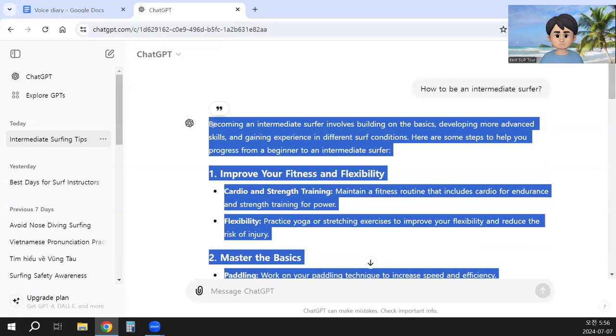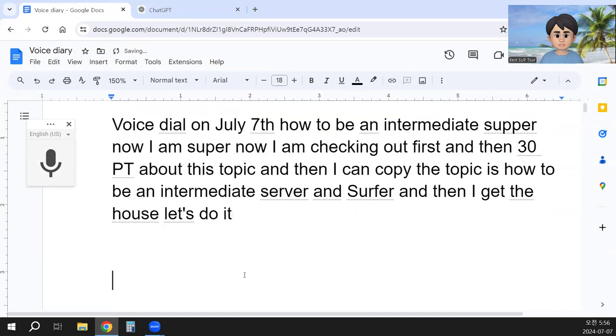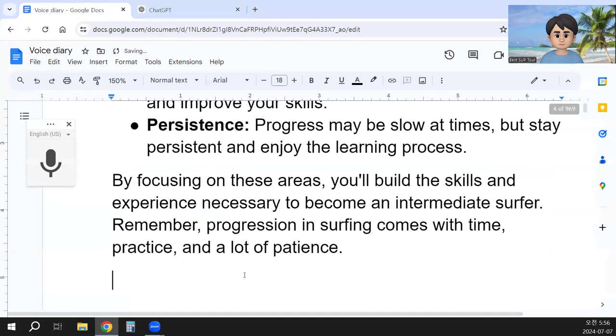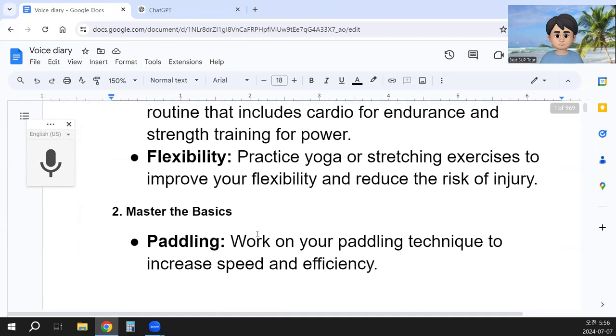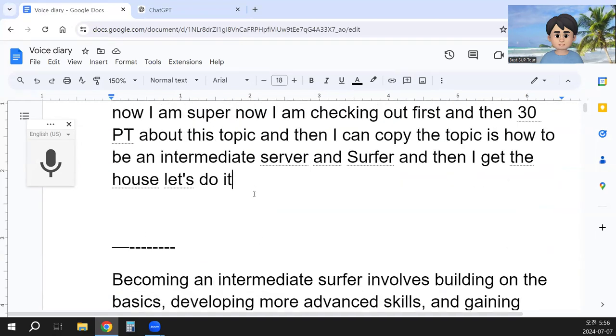Now I copy this, and then I paste it in my diary as the second version of this. And this is information from ChatGPT, but I know that this is very important, well-sorted information about how to be an intermediate surfer. But now this one is more important, and my own opinion is very important.